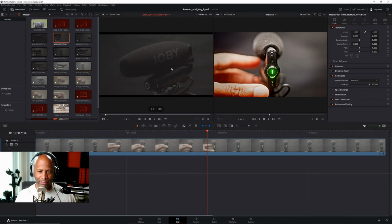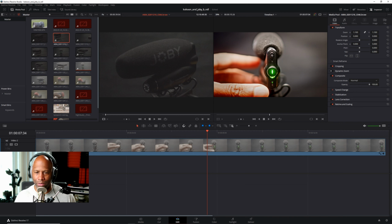All right, so now I have 5K footage, but I can see that this is at a different aspect ratio. So before I even put it on the timeline, I can just zoom it in over here in the inspector on the right. So just zoom it in and reposition it if I want, and just go ahead and work from this particular view like so.